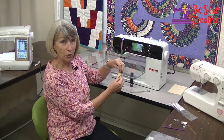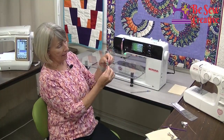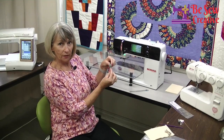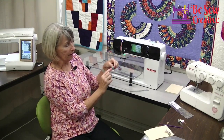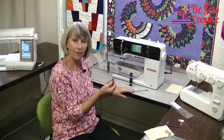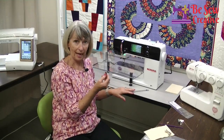So most brands have a version of this. This is the Babylock brand right here. And you can see same thing. It's going to be exactly a 1/4 inch from that edge to the center of the needle hole. It also has some other nice little 1/4 inch and 1/8 inch markings on it. So maybe you might consider buying a special foot that gives you that exact 1/4 inch.